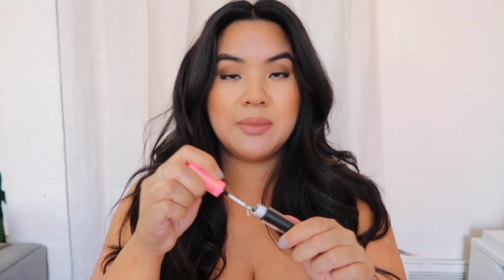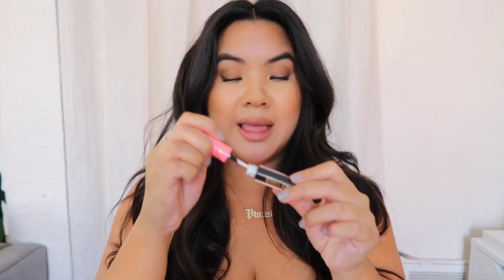Their black liquid liner, their Venus liner. This is okay. It's a brush tip, and I'm not used to brush tips anymore. I like a liner pen. You guys know me, I'm a liquid liner pen girl, but if you like a brush tip, this one's actually really black and it wears decently. I've already tried that. And then I have a Bushy Brow Pen, which is nice.